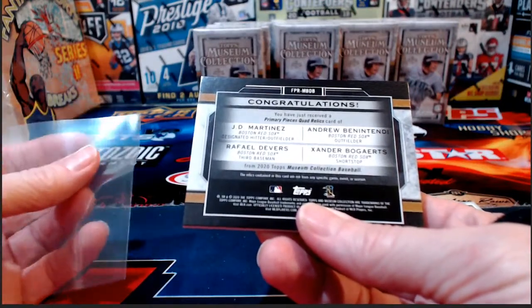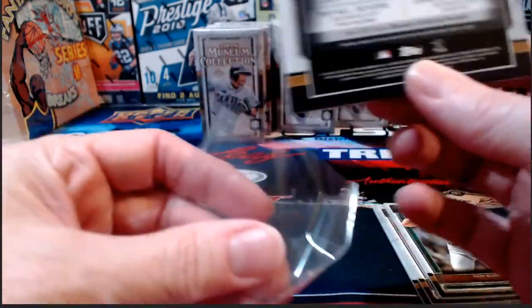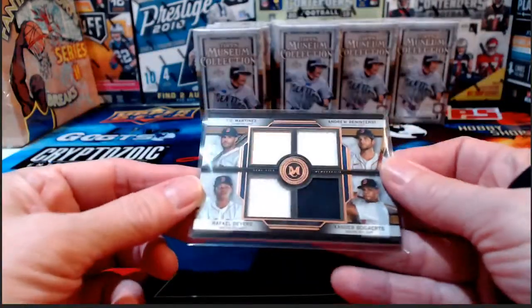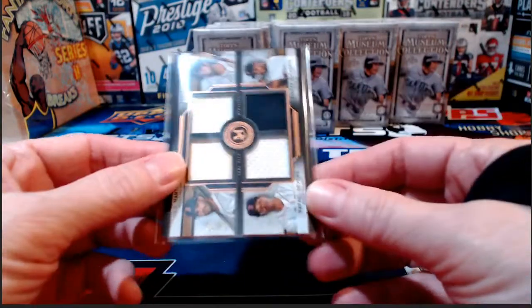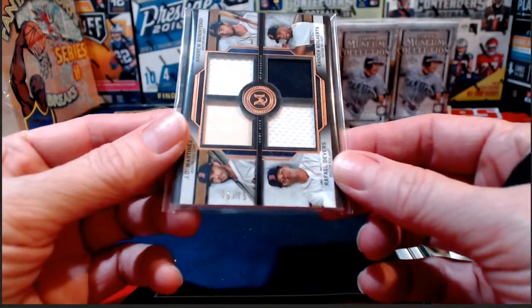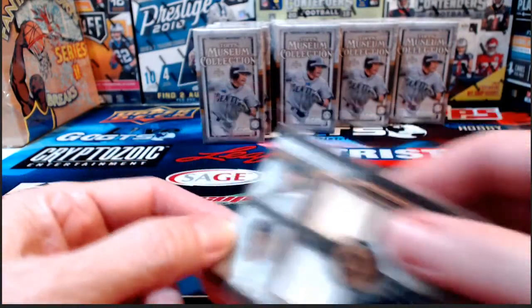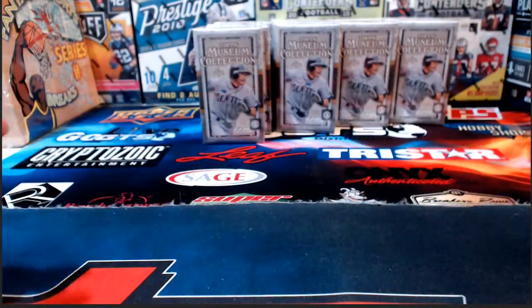This one going to the Red Sox. Martinez, Devers, Benintendi, and Mr. Xander Bogaerts, all Red Sox. And this one is numbered to 75. So there's 2 quad relics in a row.